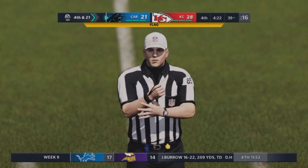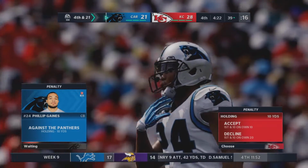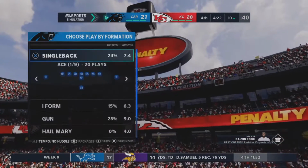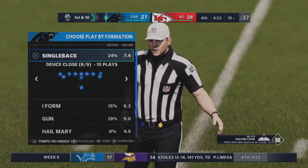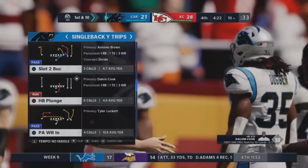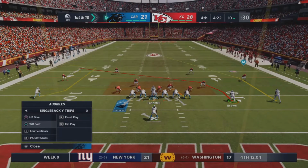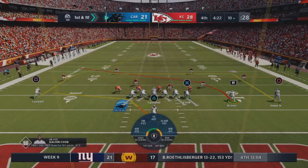Holding, receiving team. So this will be accepted as it moves the offense backwards. So the special teams penalty cost some yardage there as they come out on 1st and 10.